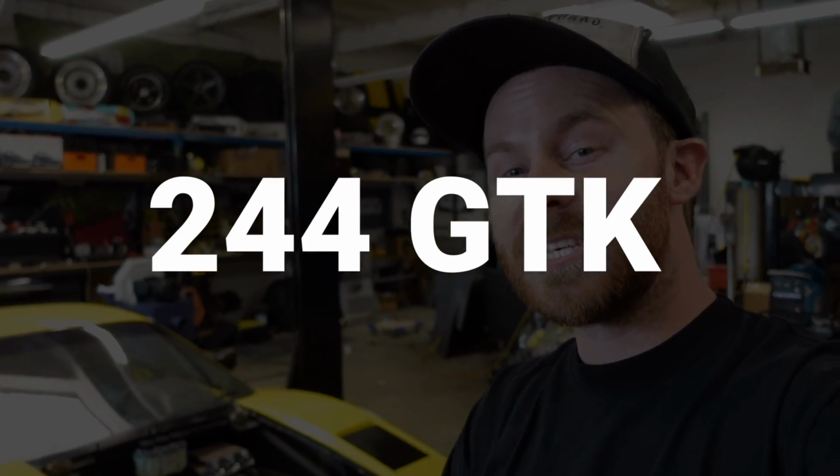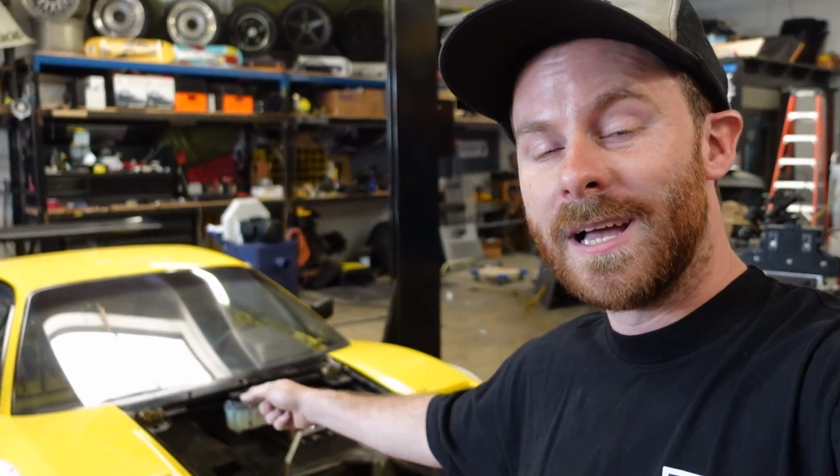As far as the GTK goes, Ferrari had two different suffixes for this car, the GTB and the GTS. B for Berlinetta, that's a coupe, and the S is the removable spider top or targa top, if you will. Now, I went with K for obvious reasons. I wanted to change it up and add our own touch to it and identify the fact that this is not a Ferrari engine anymore.